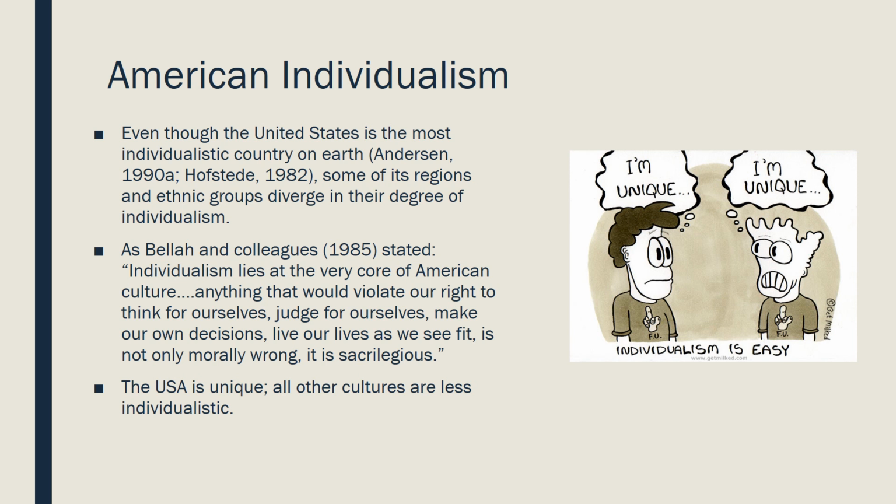So on the right, there's a little comic strip of a person saying, I'm unique. And then the other person says, I'm unique. And they're both wearing t-shirts that say F you with the middle finger. That's really kind of a funny thing, because in the United States, we all have this sense of individualism that collectively makes us a group of lone wolves.